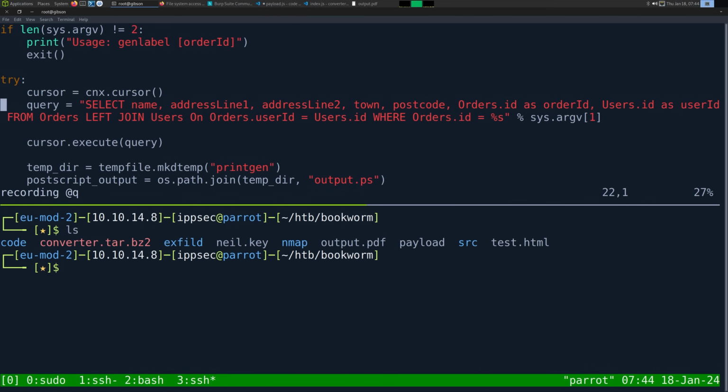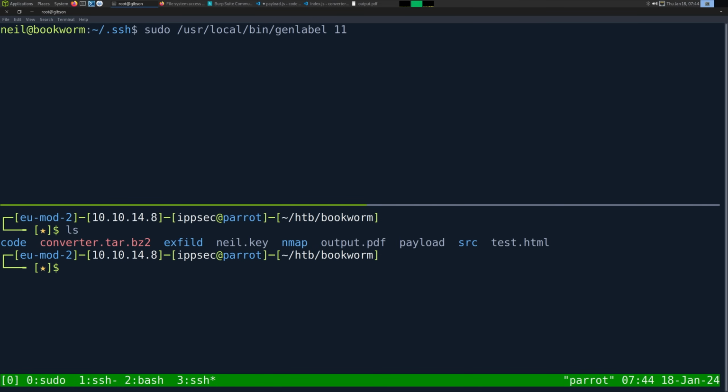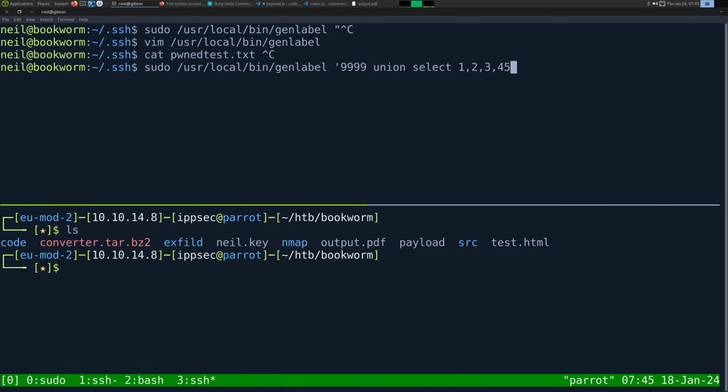So let's do, whoops. Sudo like this. And then, oh man. Was it a double quote or single quote? Order ID is equal to, oh, there are no quotes. I know the whole string is quoted, but there's no quote here. I was kind of half expecting it to be order ID and then quoted like that, but it is not quoted. That makes life easy. So sudo, let's just say this order ID hopefully doesn't exist. Union select 1, 2, 3, 4, 5, 6, 7, like that.